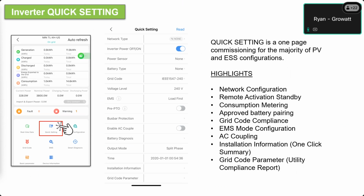Grid code, we have a whole host in there for different regions throughout North America. If you come across a jurisdiction and you need to customize a profile, if it's a one-off, we can certainly help you set those settings. If it's a utility that we expect a lot of business in, we could work with our R&D team to upload a new profile for you. There's EMS mode, just how you want to use your battery, AC coupling functionality, installation information, which we call our one-click summary, and a grid code parameter, which is a utility compliance report.